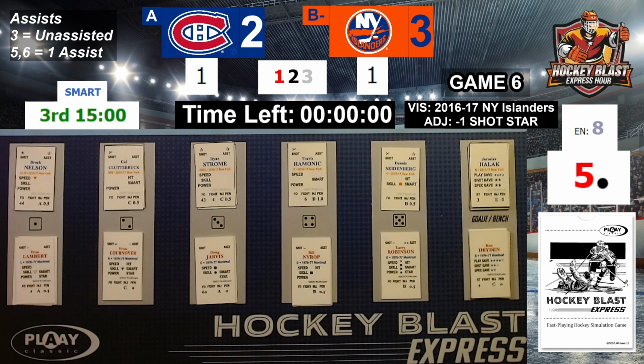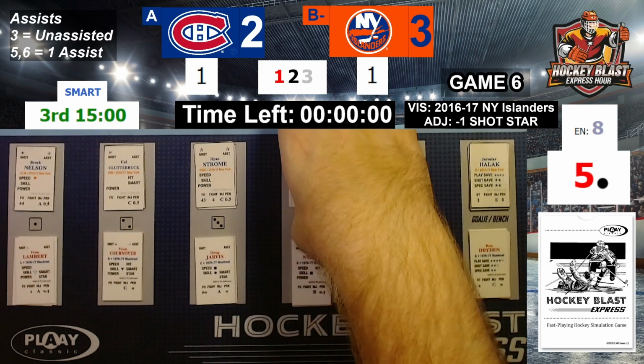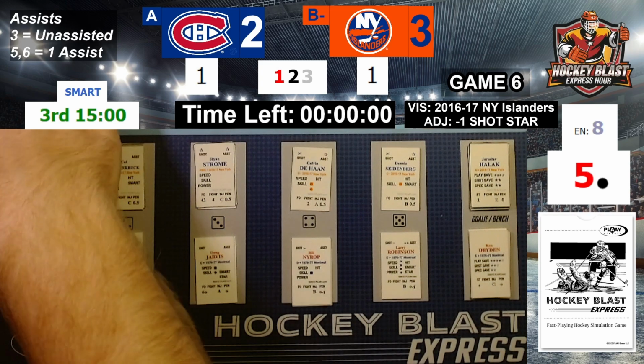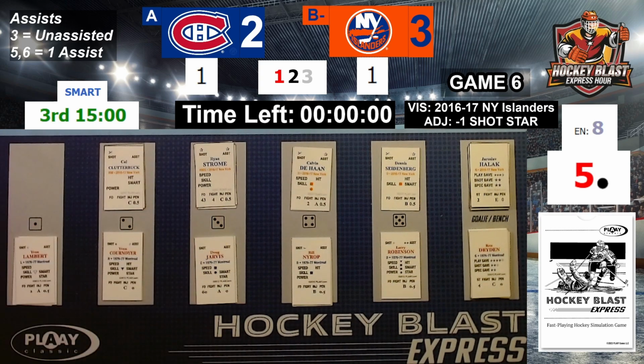And let's see how many assists. 2. How about Nelson and Strome? So Travis Hamonic from Brock Nelson and Ryan Strome are your game-tying goal-scoring stat line.